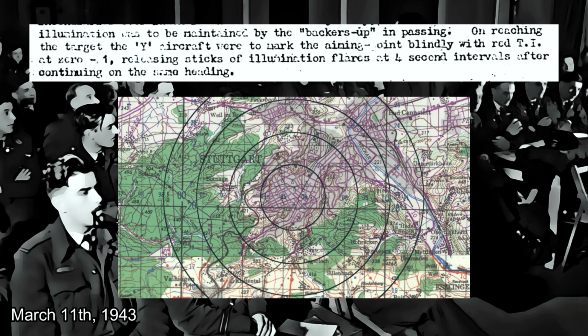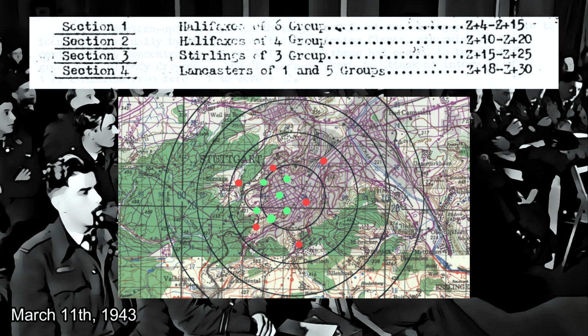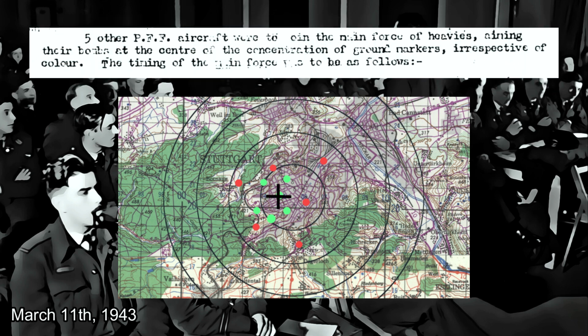12 H2S-equipped Y aircraft will open the attack at 0-1 minute, dropping red indicators blindly on Stuttgart while releasing sticks of flares. 16 Pathfinder backers-up will follow at 1 to 2 minute intervals, dropping green indicators on the aiming point if visible, or aiming at the center of burning red indicators if not. The main force will open their attack at 22:49 hours and end by 23:15 hours, some 26 minutes. The main force is again instructed to aim at the center of burning indicators, irrespective of color, and not attempt to visually identify the aiming point.